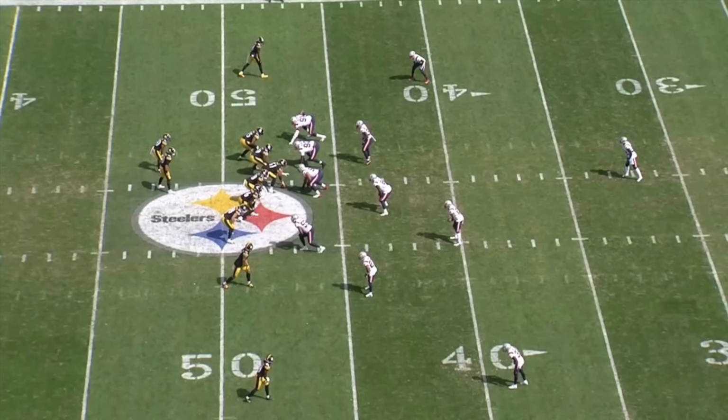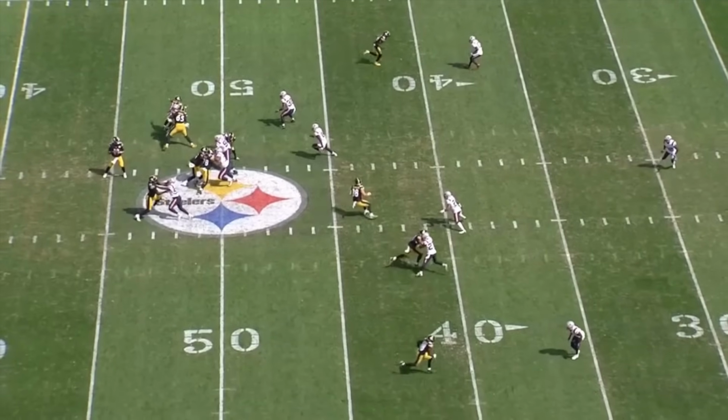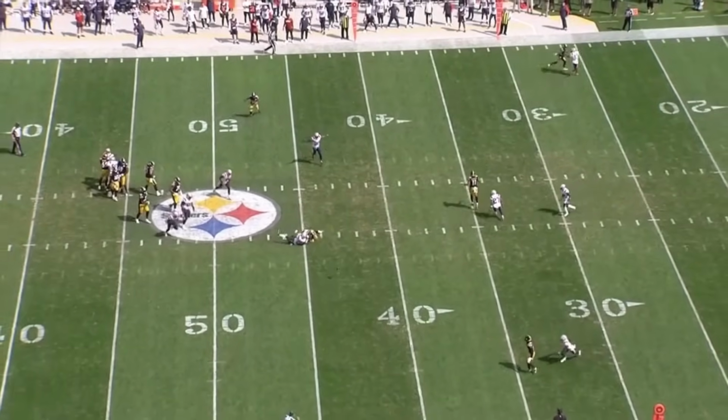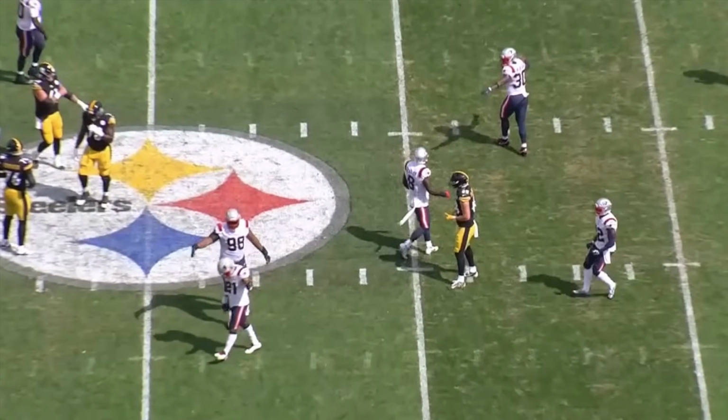Now, if you get a cover one hole where you have a hole defender, that's not going to be open. That'll be taken away. But you can see the Patriots actually don't have a guy in the middle of the field, so that comes wide open. And then you see the defensive back able to close quickly on Freiermuth and break up the throw. So that's another similarity, I feel like, between the two quarterbacks.